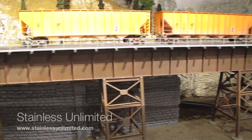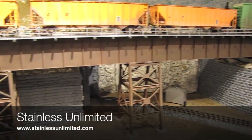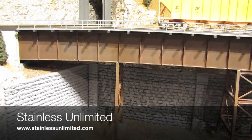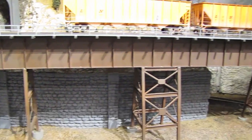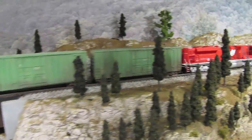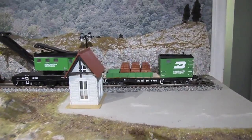This is a stainless steel trestle that was custom built for me by Stainless Unlimited. He did a fantastic job on this trestle. He's going to be building a second and much larger steel trestle for me in the near future. I'll talk about that in just a couple minutes. The siding continues on over this way until it ends right here at the site of some future industry.